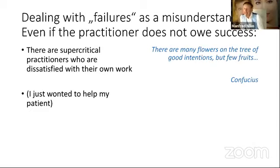So finally, you as a doctor, don't be super critical. Sometimes you are so dissatisfied with your work and you don't like it, but the patient says, well, it looks great, even if it's gray or yellow colored teeth.